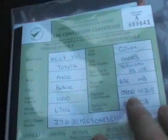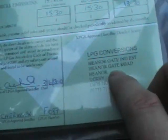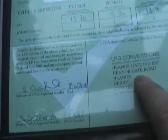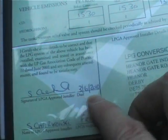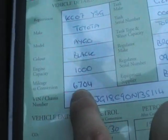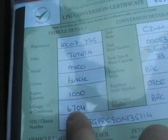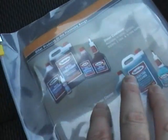The LPG certificate is here from our converters in Derby, LPG Conversions, who are full LPGA approved members and installers. Conversion was the 3rd of June 2010, and just to show it's converted it just about 100 miles ago now, 6,700 miles, with a BRC gas system. All the certificates are here for the tank as well as the gas system, of course, along with an LPG map and also some instruction manuals about the LPG system.